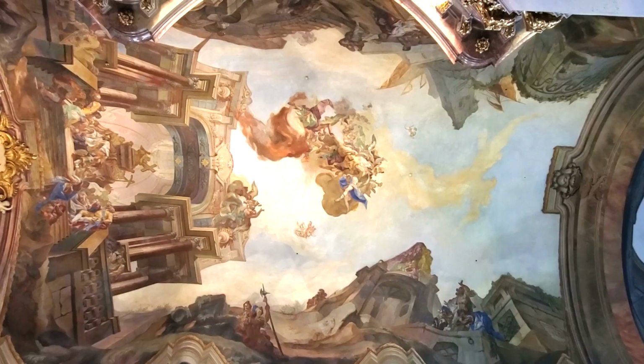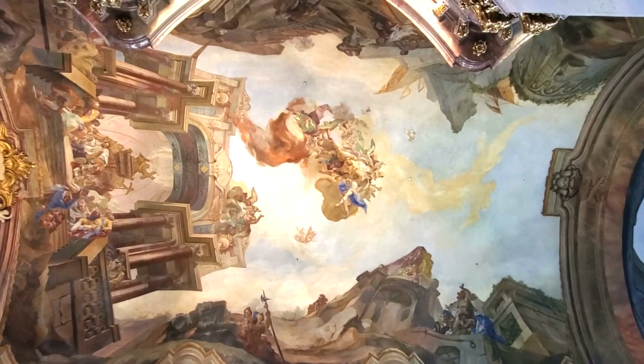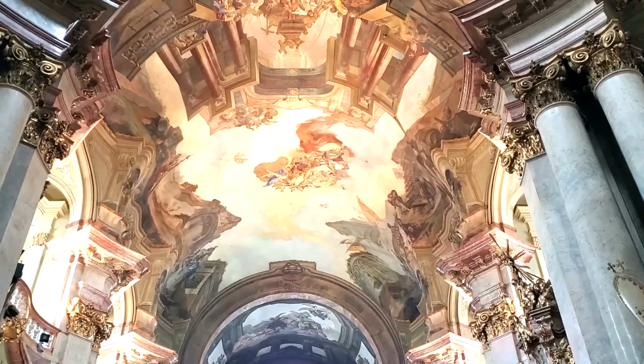The ceiling features a beautiful fresco showing the open heavens. There's so much to see inside this church.